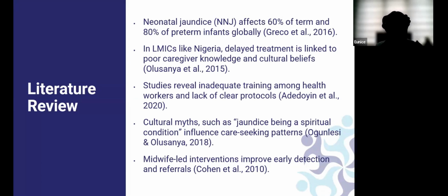Up until yesterday, I was still doing community sampling, and I spoke with some mothers, and I could still hear them say things like some funny kind of community approach or cultural approach to management of neonatal jaundice. And I'm like, why should that come up at all, with all this involvement, with all this education? Which means there is more to do.